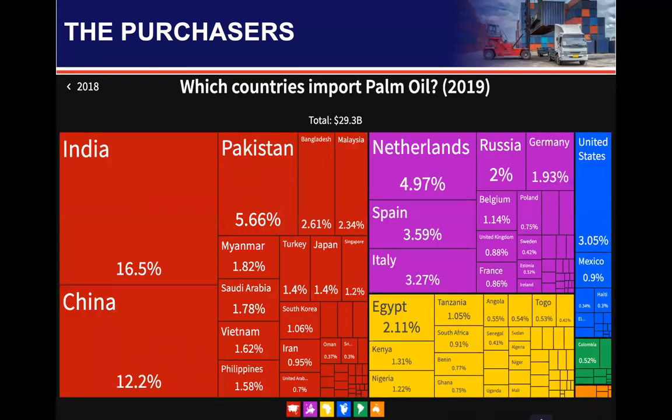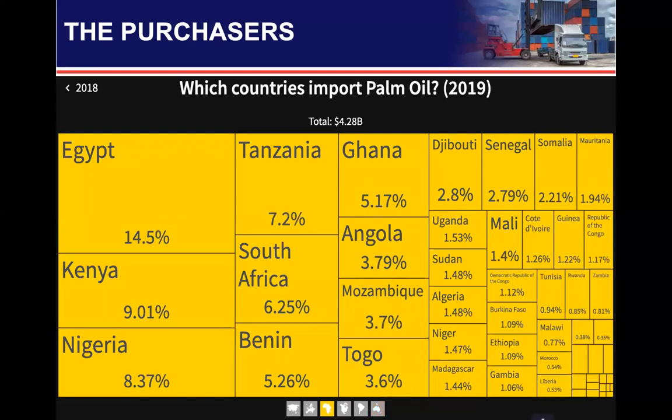Another product that we don't really take seriously, for reasons best known to government, is palm oil. Palm oil is $29.3 billion globally. In Africa, it's about $4.28 billion. Whichever way you look at it, this state has a huge opportunity to make money exporting palm oil. And I'll talk about this and how it will work shortly. In Africa, 4.28 billion. Egypt, Kenya, Tanzania, Ghana, South Africa, Angola, Benin, Togo are major importers of this product.